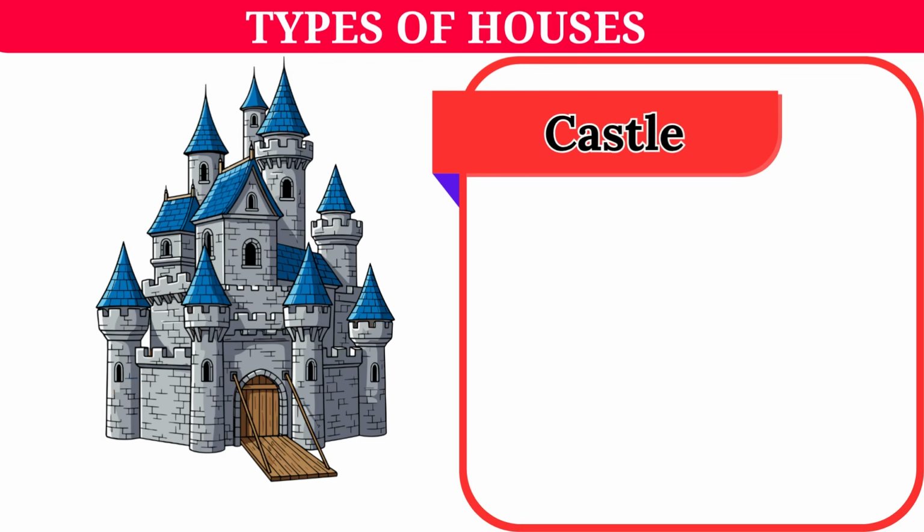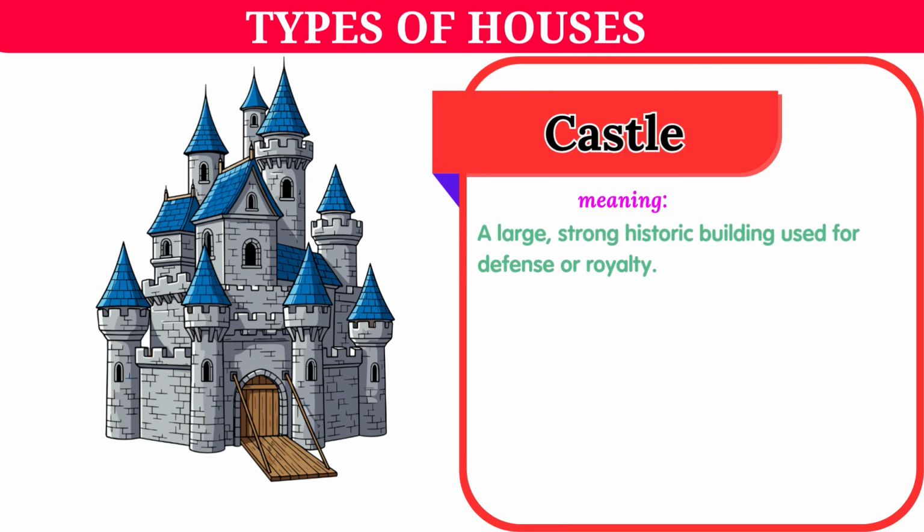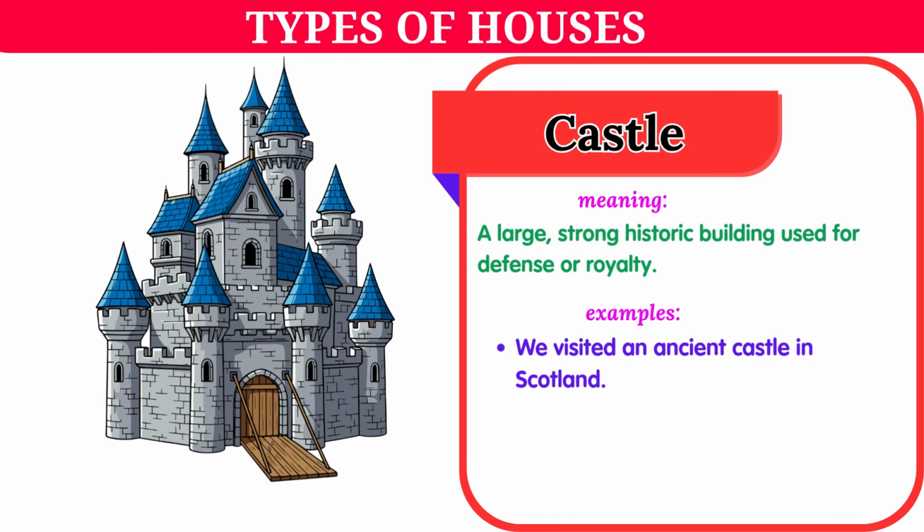Castle. A large, strong historic building used for defense or royalty. We visited an ancient castle in Scotland. The castle stands on top of a hill.